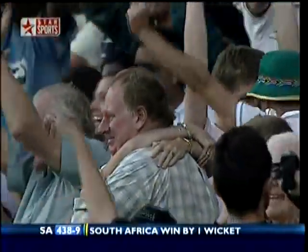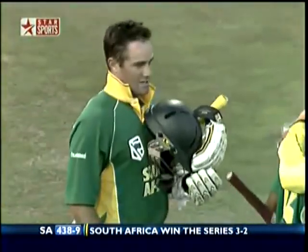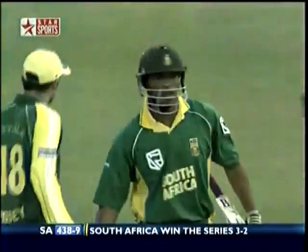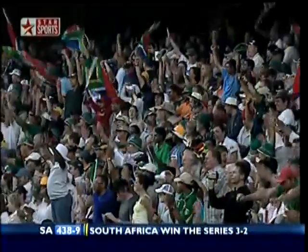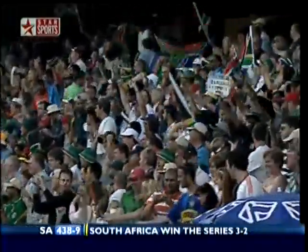Well, I've been around the world watching this game. Look, their tears. They are crying out there. The South Africans are charging out onto the ground. Gilchrist shakes hands with Boucher. Ntini's on a high. Ponting cannot believe this has happened to his team. The South Africans at the Bull Ring today have seen the best one-day international ever played. Well, we won't question Tony Greig. He's seen many.